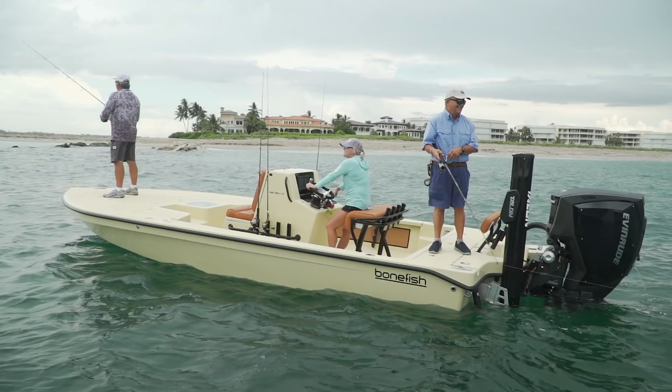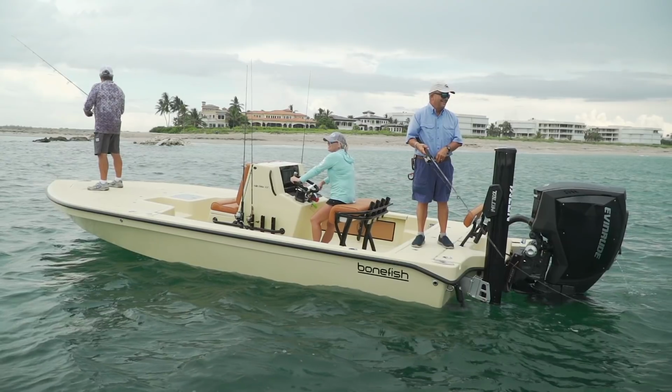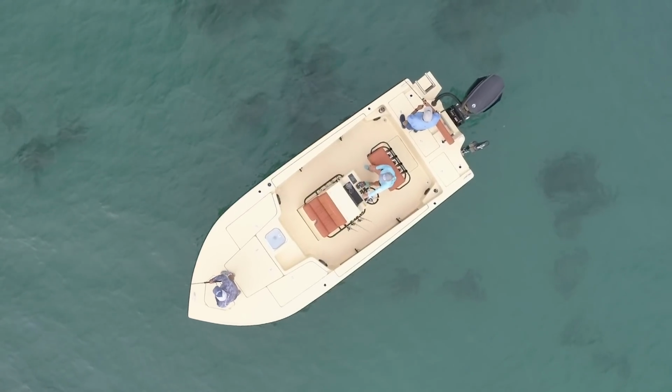The Bonefish Hill Tide 22 is like the marriage of a bay boat and a flats boat. It's a little bigger than a flats boat, 22 feet with a lot of beam, and is small enough to still get good and shallow and fish very, very effectively.